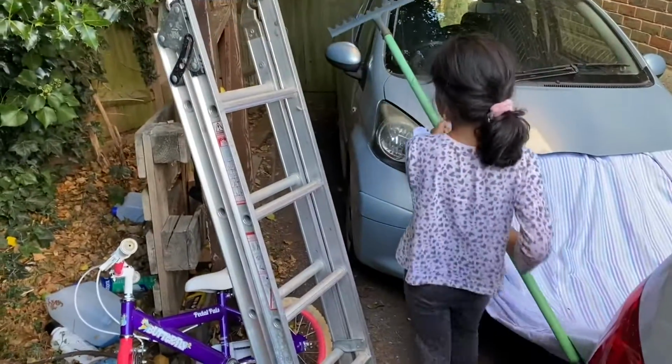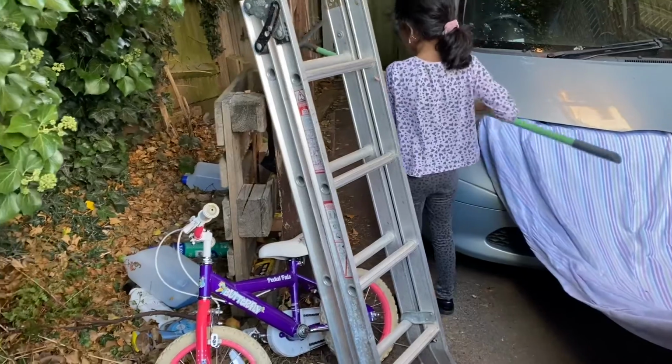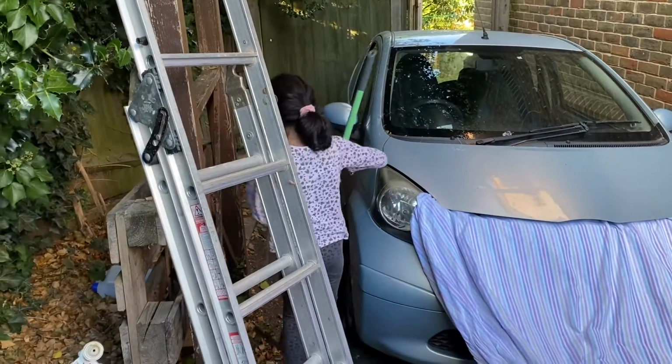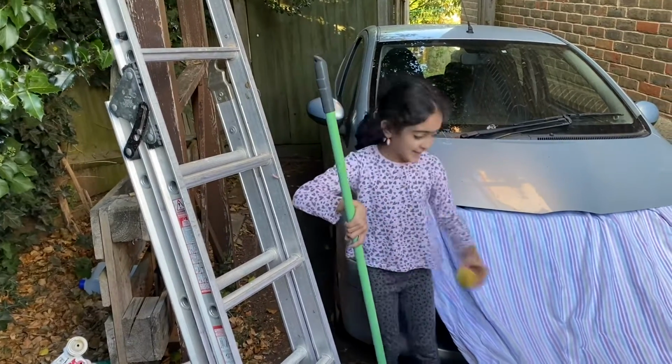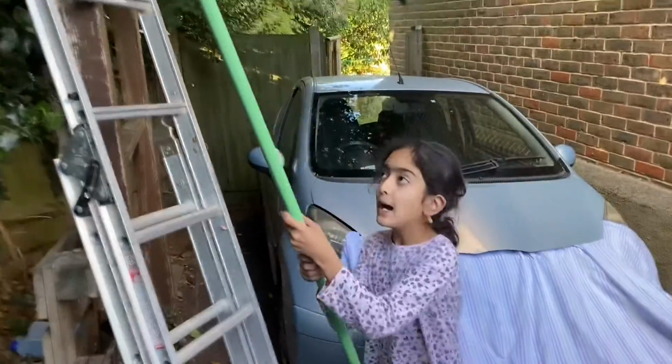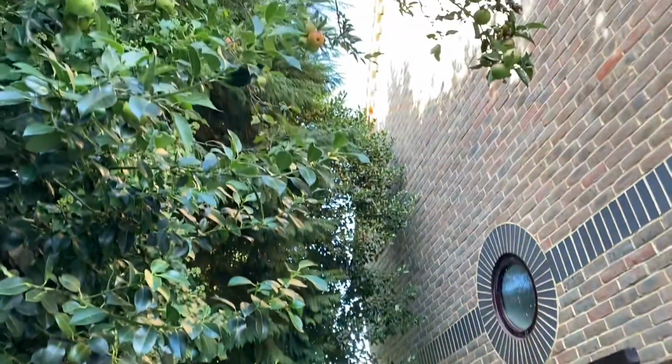Right, I'm going to get some apples. Oh, I see one here. Oh, come on, get it. I'm just going to get it with my bare hands. I got an apple here. Plop it on there. Now I need to try to get the apples up there. Look.